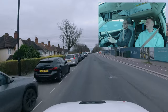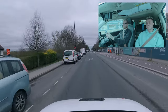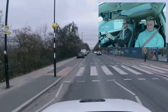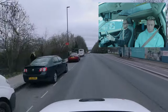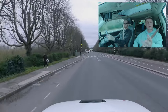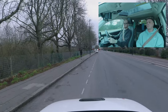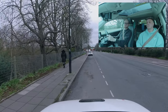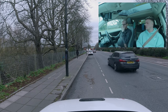Like to show us how we would turn on the dipped beam headlights. Thank you. Pull up on the left in a safe place, please. Thank you. The examiners usually ask us to stop here. When you're ready, drive on. It'll be the second traffic light turning right.